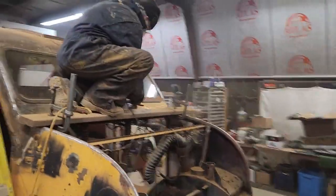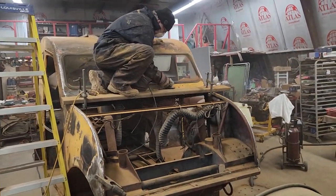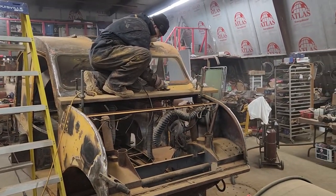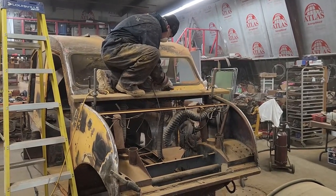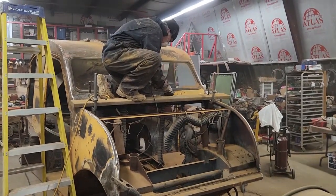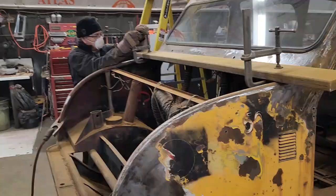Kind of dodgy how he got it, but he's got it going on here. He is covered in dust and whatnot, but it's going along. We'll check on these guys' progress, see what else happened here today.